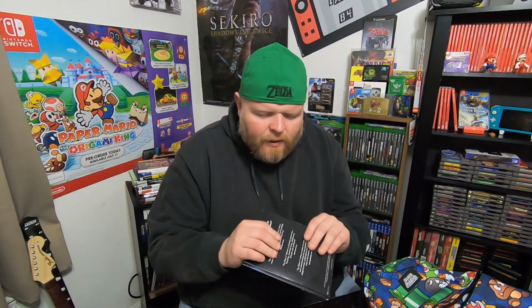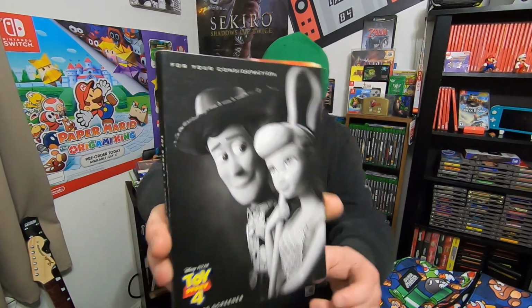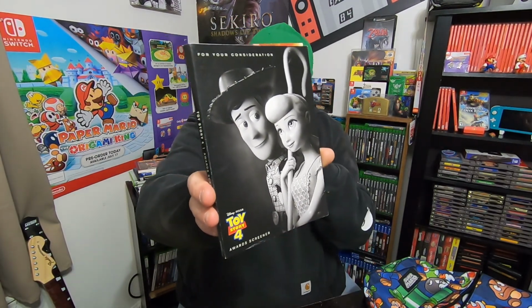I just picked it up to see what it was because I was moving it out of the way, and then I could tell there was something in it when I picked it up. And I thought, what is that? But then I got to looking at it, and it's the actual movie. So it's Toy Story 4. But this is an awards screener. I don't know if y'all can see in the bottom there. It says awards screener.